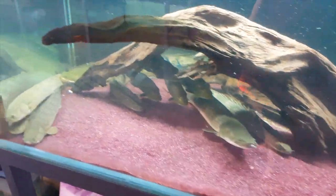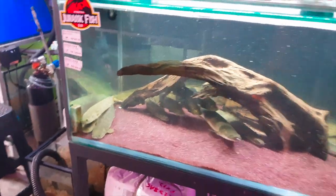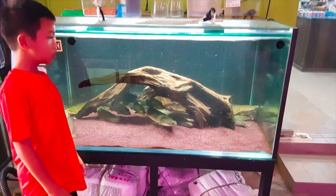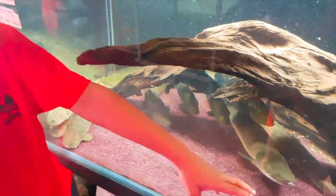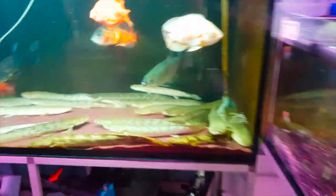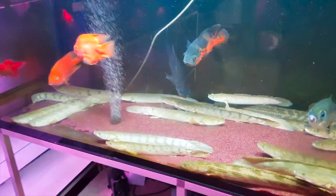So big, and peacock bass. What a gorgeous fish. Alvick, stand next to the tank so they can see the size comparison. Stand in front, so they can see how big the fish are. That's gorgeous, look at that. These are some of the largest I've ever seen. Wow. So cool. There's more here, guys. Check this out. Thank you. Look at these. Gorgeous.